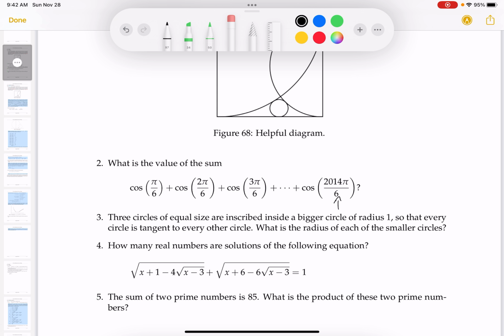30. Whoops. 60, 90. I'm just adding 30 on each time. I'll be more careful. I'll try to be a little bit neater too. Let's see, 120, 150.